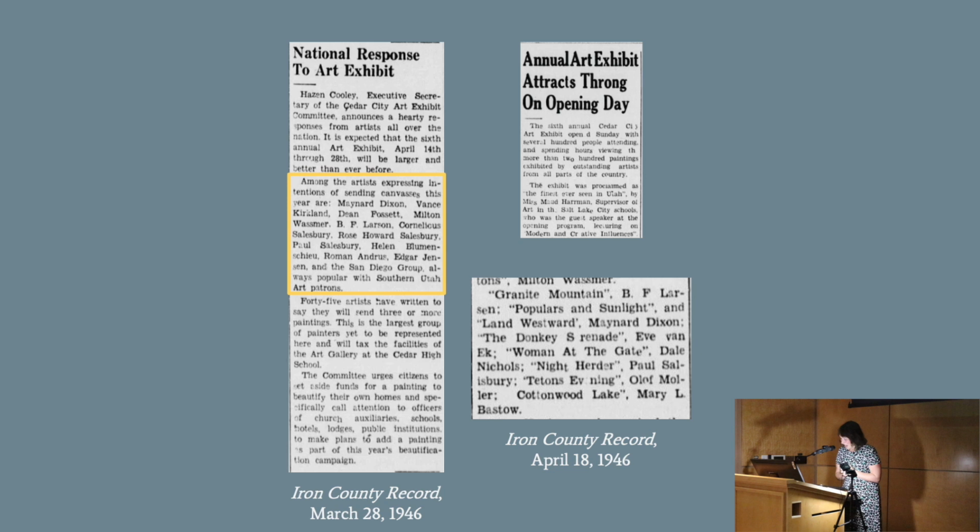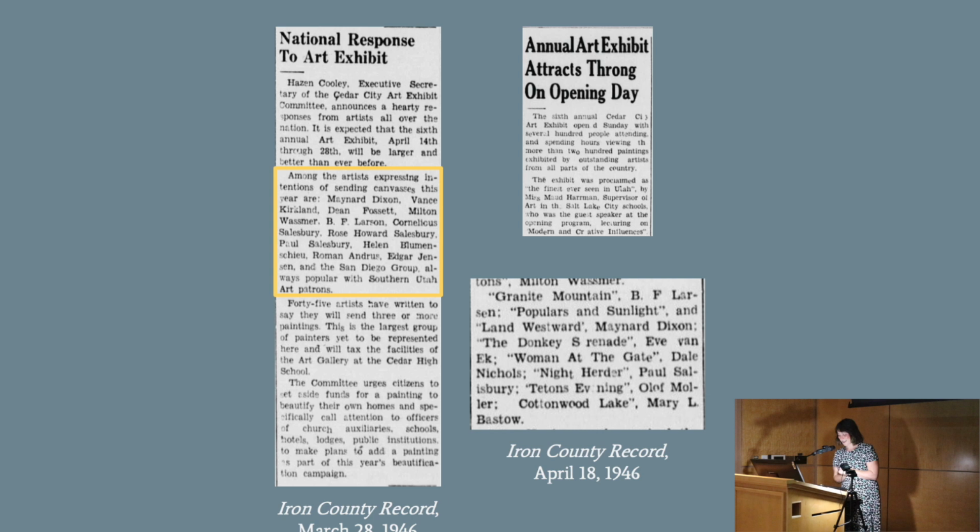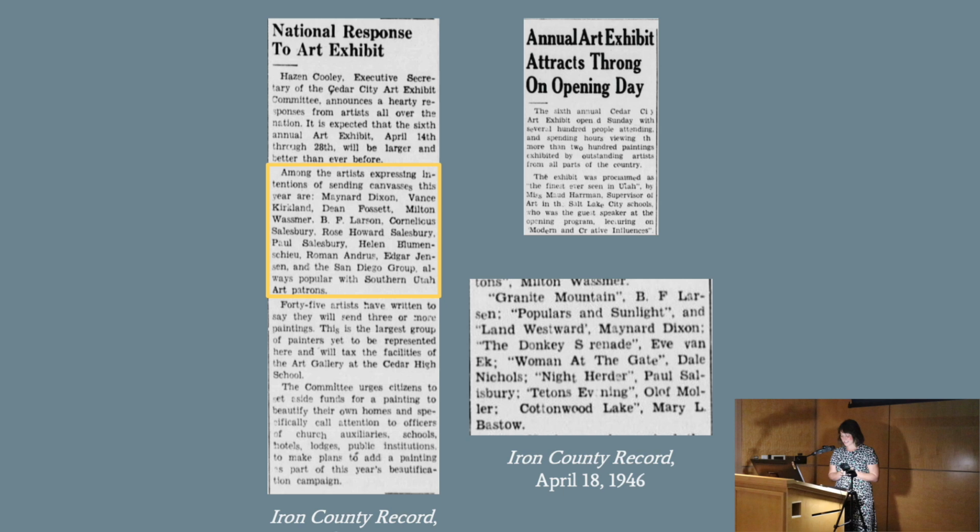And then I love it says at the end, the committee urges citizens to set aside funds for a painting to beautify their own homes and specifically call attention to officers of church auxiliary schools, hotels, lodges, public institutions to make plans for a painting as part of this year's beautification campaign. And then we have this April 18th article that mentions more than 200 paintings that were contributed by the artists, and specifically mentioned are Poplars in Sunlight and Land Westward by Maynard Dixon.